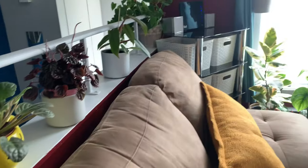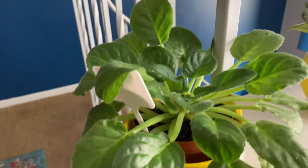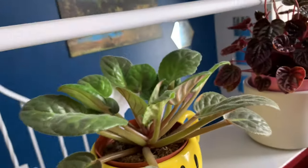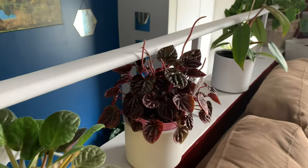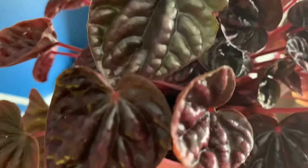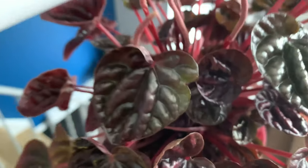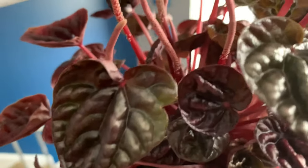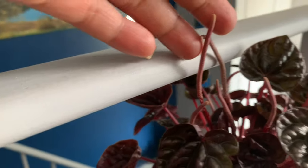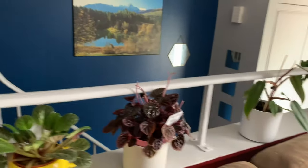Now let's pan over here. This is a ledge behind the couch and I have this African violet, a regular green, and I have this one with the red back. I don't know the exact name for them, but yeah. This one here is a Peperomia red ripple. Look at the texture of those leaves, isn't that beautiful? And it's dark red too. Those are flowers. I know I should cut them off, but let's leave it alone. It seems to be fine.